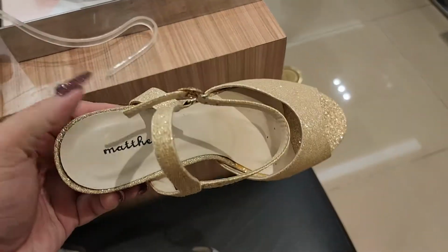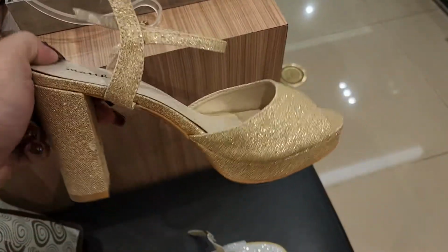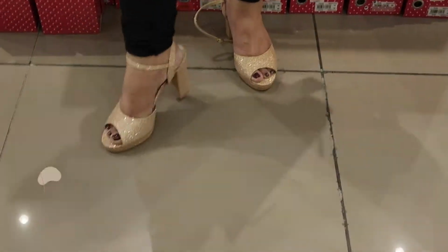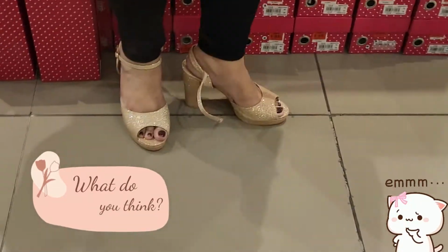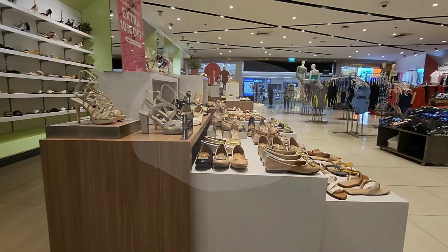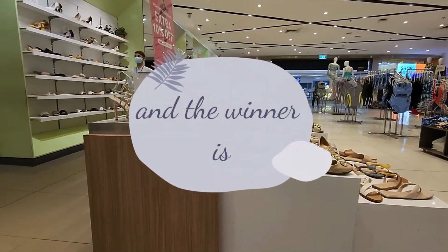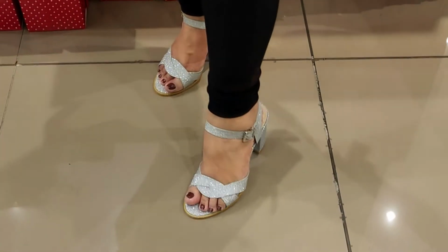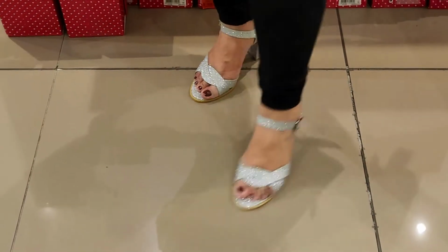So this is my other choice, a gold one. It's also pretty. So I chose this design because it's more comfortable and at the same time it is a unique design.